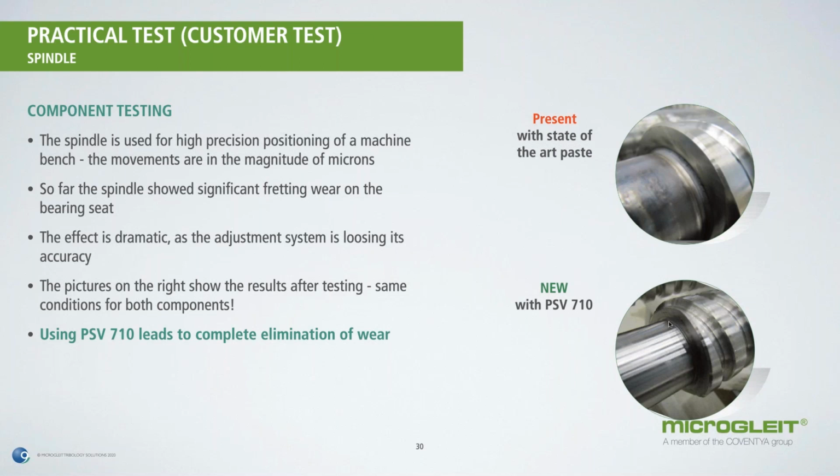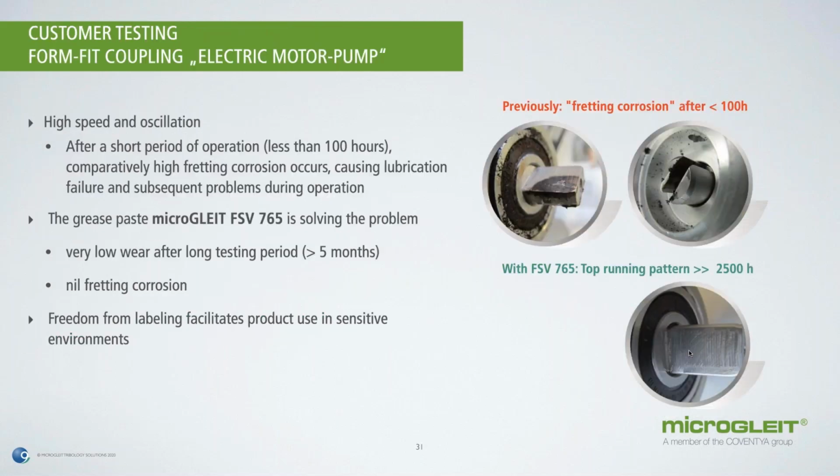So we convinced the customer to use PSV 710, a new product. And as you can see here, longer operation time than here. The surface is definitely like new. This is quite an amazing result. And the customer liked this very, very much. This is the spindle. This was a big part, several hundred kilograms.